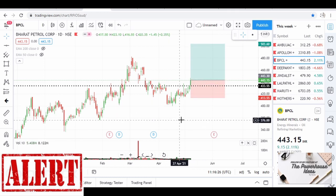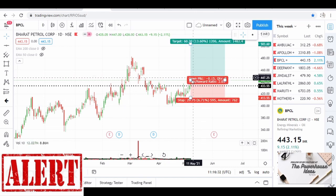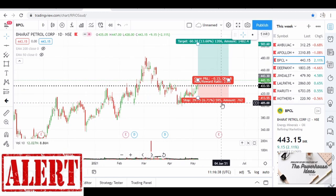below the previous swing low, because that is an area which, if broken, means this uptrend should be said to be invalidated. So you can take a trade over here, keeping the stop loss below the swing low and a risk to reward ratio of 1:2.